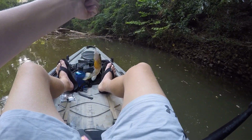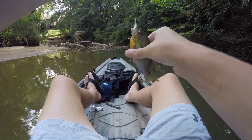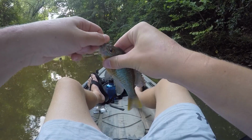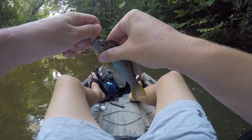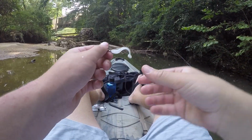Well, at least it's some non-stop action, even if I'm just catching the same type of fish over and over. And wow, this creek is like blocked off right here. I don't know if I'm gonna be able to get past that, at least not in the kayak.